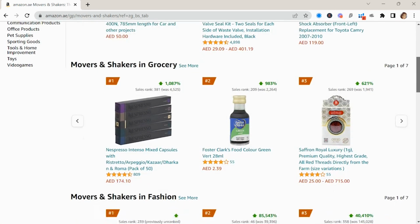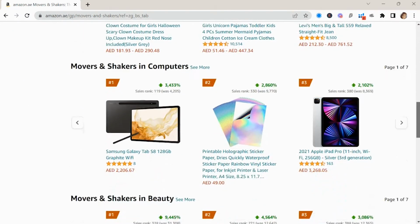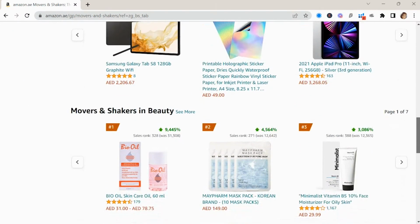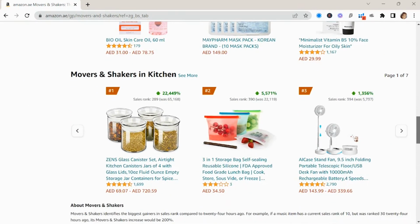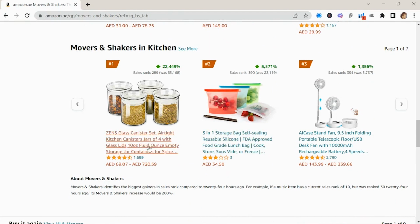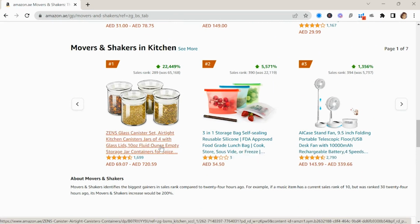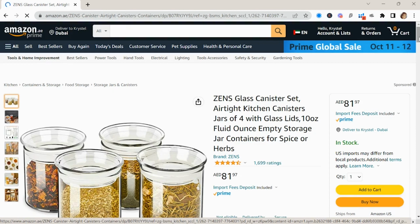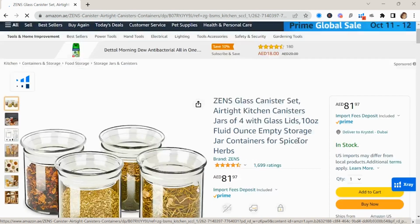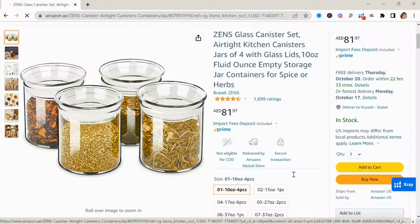However, for other things, there would be something interesting to check and see why. Is it something seasonal, or is it just a really good product and you can sell something similar to that product? Now, let's look at this type of product. Let's look at this in the kitchen container. It is a good mover and shaker. The sales rank of this product is currently 289, which is not bad, but it's also important to see other sellers in the category to figure out the demand.